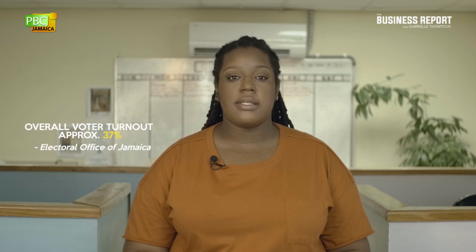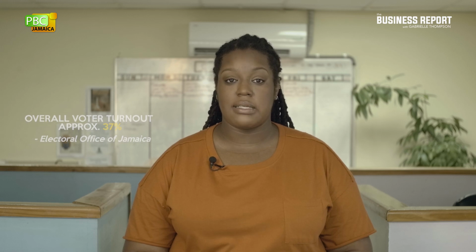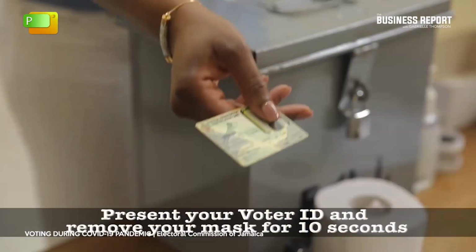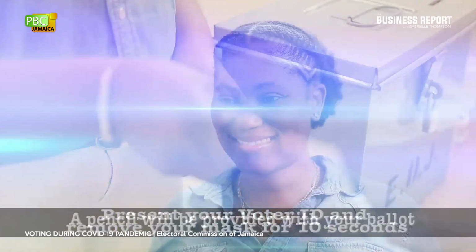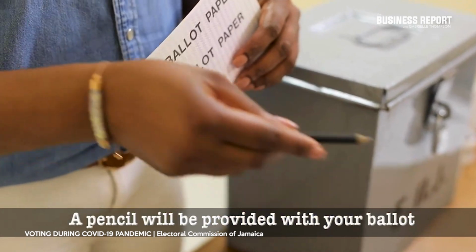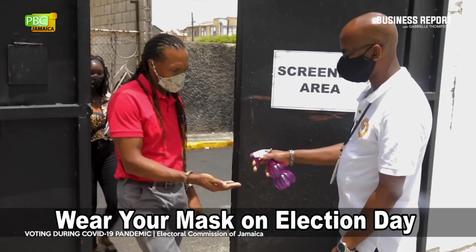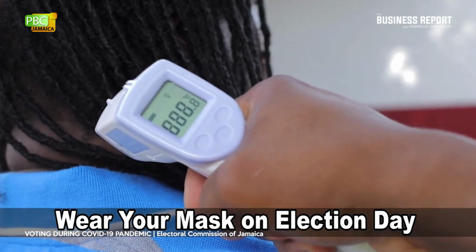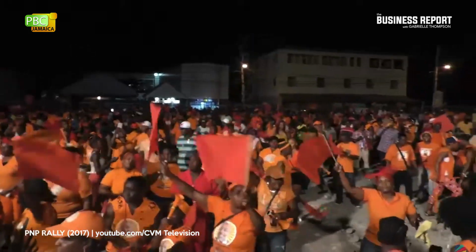On September 3, 2020, just about 36% of Jamaicans turned up at the polls to elect the next government. But exercising their franchise looked a bit different this time around thanks to the coronavirus pandemic. But with COVID protocols in place, the election was held. Sanitization stations, temperature checks, and social distancing.